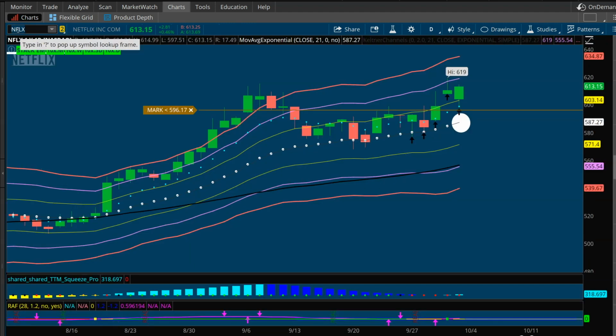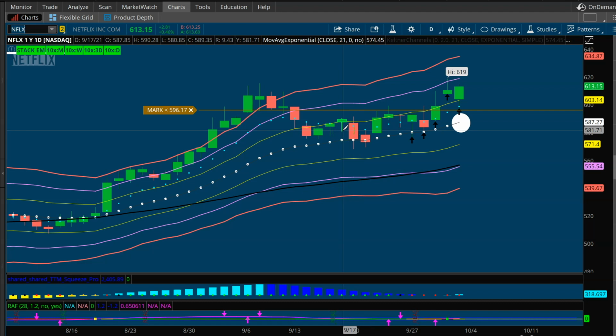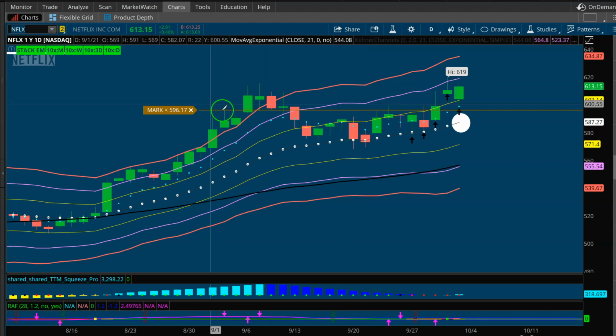And then, really like the needle in the haystack here. One of the gems of this market as far as where you still have bullish structure and a lot of momentum is Netflix.